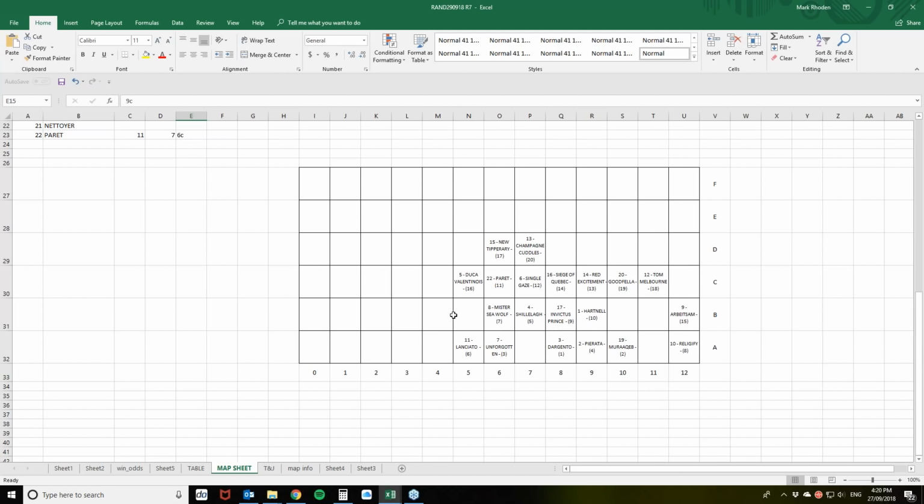Behind them, it will be in the home straight. Sorry, it'll be behind them and across from the inside. So whether that means you want to be off the fence, I don't know. We'll just have to wait and see on the day, but it could well be a factor. Anyway, back to the map.